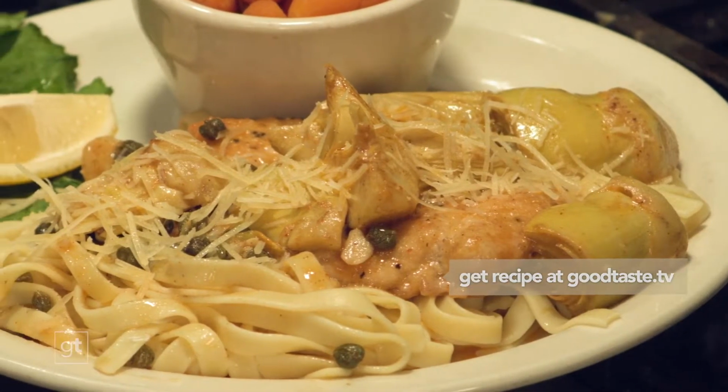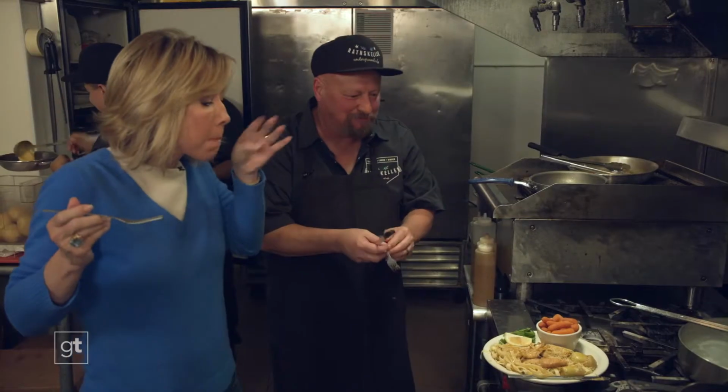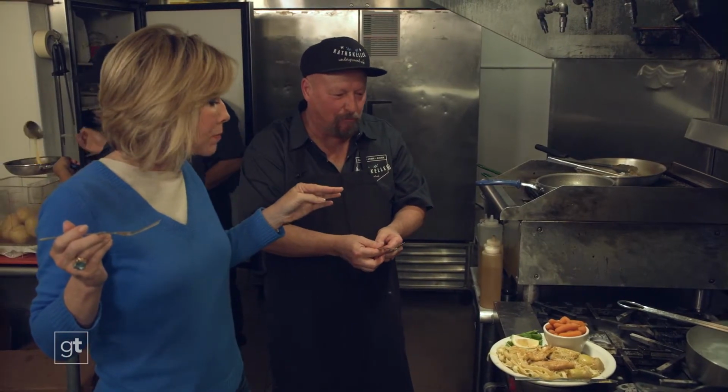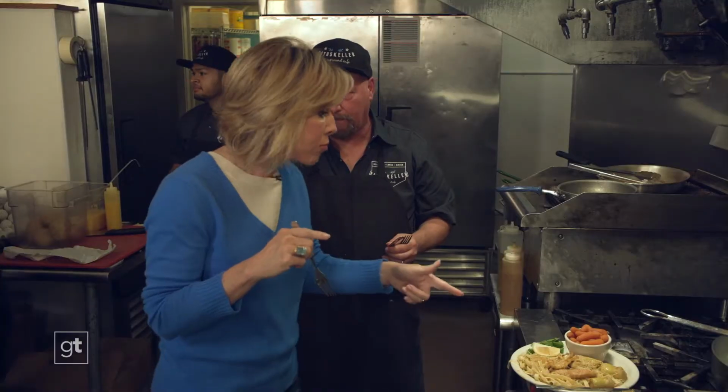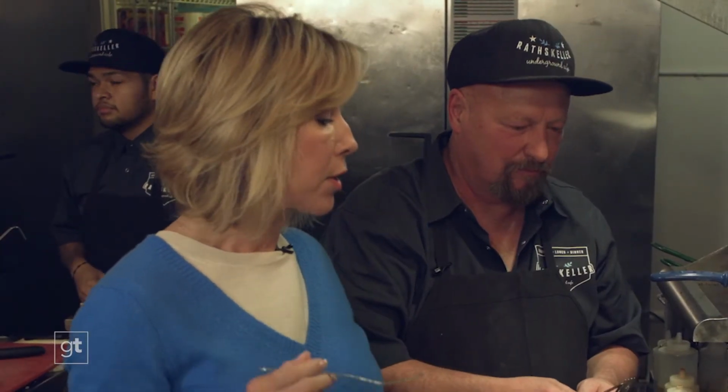This looks fantastic. I think I would make that compound butter and keep it around and use it on a lot of things. That is fantastic. Thank you. Getting a little hint of that compound butter, I think I could eat it out of the bowl.